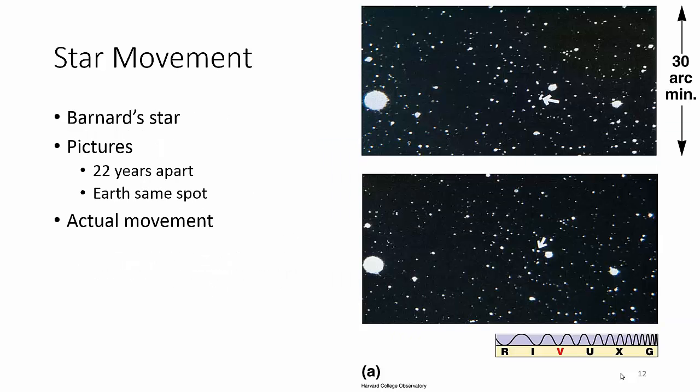Here's pictures of Barnard's star, and you can see it's on the bottom of this dot, and then it's at the top of the dot, so it's actually moving. These pictures were taken 22 years apart with the Earth at the exact same spot, right? So instead of us being at a different spot and there's sort of a parallax there, we're able to find Earth at the exact same spot and then see the star move. So this is actual movement 22 years apart.